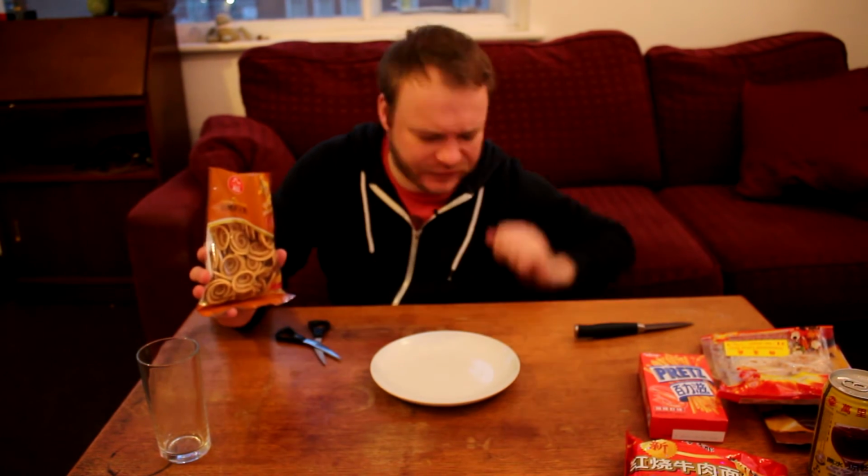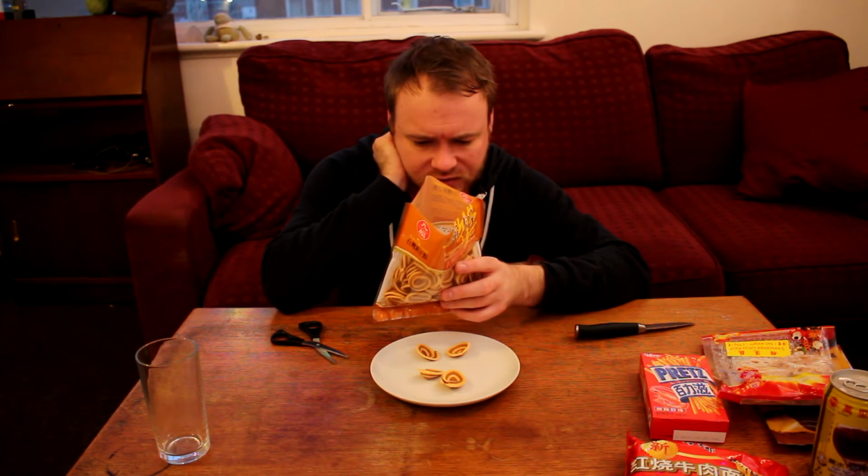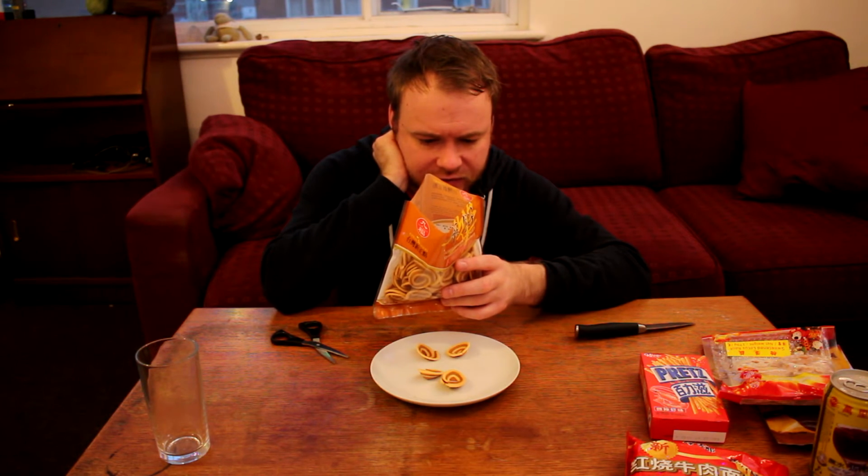They smell quite savoury actually. Ingredients: wheat flour, 72% palm oil. Palm oil, they use a lot of palm oil, don't they, in this sort of stuff. Sugar, black sesame, blended spice, cinnamon, star anise, cumin, cloves, pepper and salt. Okay. Well, they smell alright. And they look really funky too. They look really cool. Let's try one.